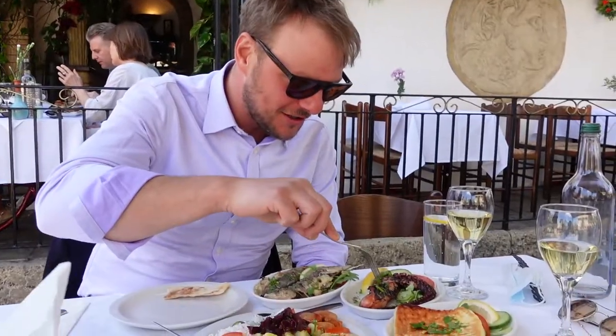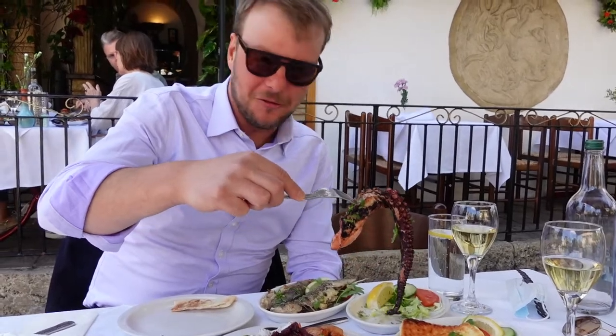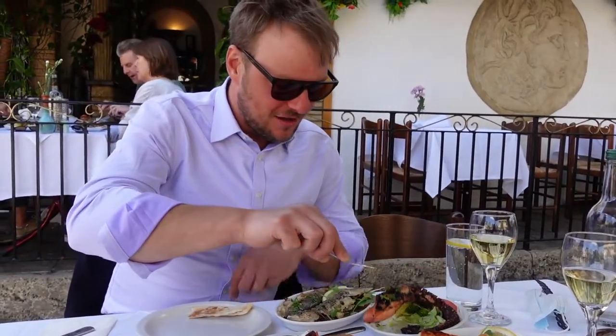So, what's your favorite dish so far? Octopus. We are big, big fans of octopus. It's just something amazing. If you like seafood, you have to try it. So the Spanish way and the Greek way, every culture in the Mediterranean does octopus very, very well, because octopus is typical of the Mediterranean Sea.